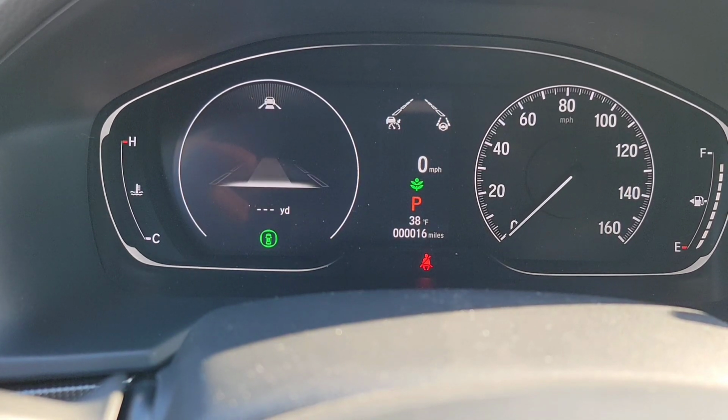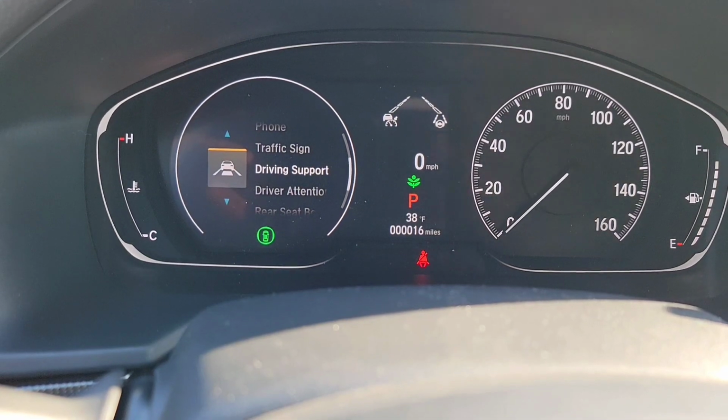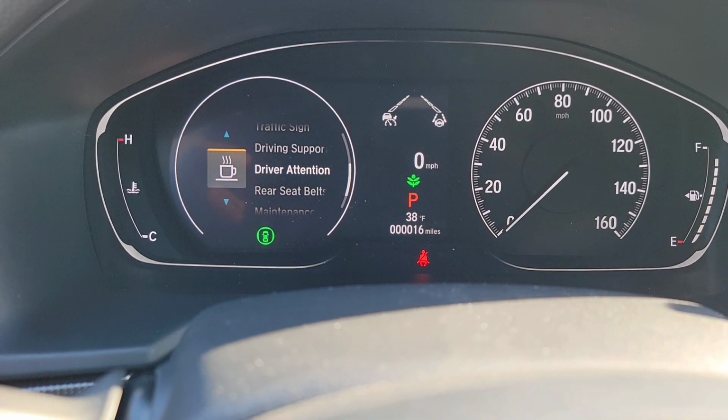Your traffic sign, any time you're driving by, the camera catches the speed limit, that's right up on your windshield. It will throw it right up there for you guys, so it makes it pretty nice and easy. As a little reminder, hey, here's the speed limit.